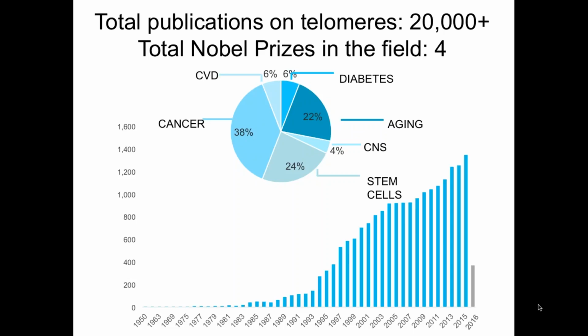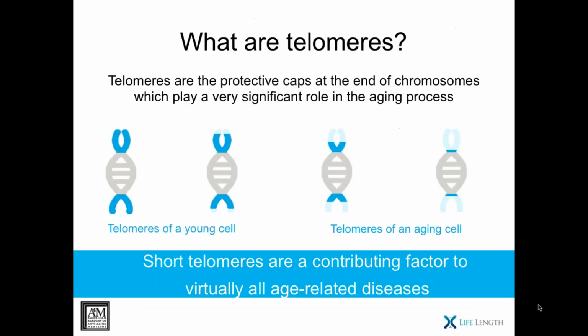And if we look at the articles that are coming out in the literature, perhaps 40% are cancer-directed, 24% stem cells. Aging and anti-aging are taking on an important role. Diabetes, cardiovascular disease, CNS. So we see that telomeres are very tightly linked to many of the disease conditions that so affect our patients today. So what are telomeres? Well, they're the protective end caps on the end of chromosomes.